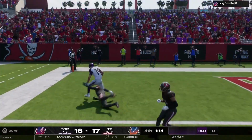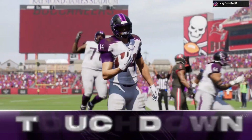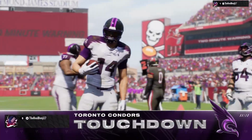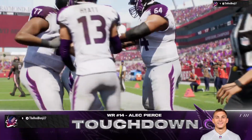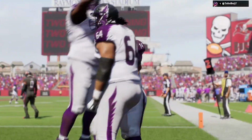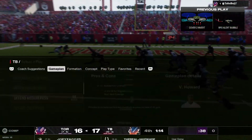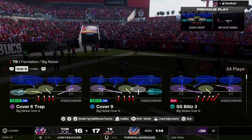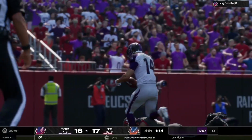Got man, he hits him in stride. And he will take this one in for a touchdown. Alec Pierce from 4 yards out. And the Condors are an extra point away from tying this game here in the final minutes. Well, the hard part's done. Now they just need to split the posts, tie it up, but then their defense is going to have to hold up to send it to overtime.